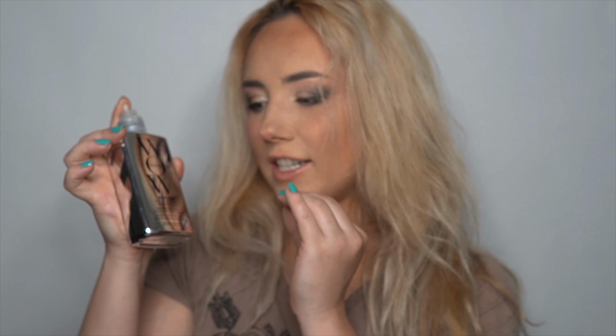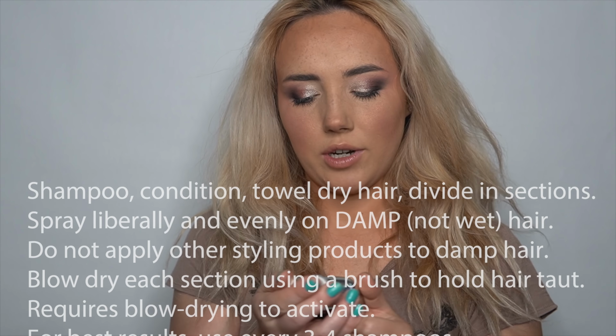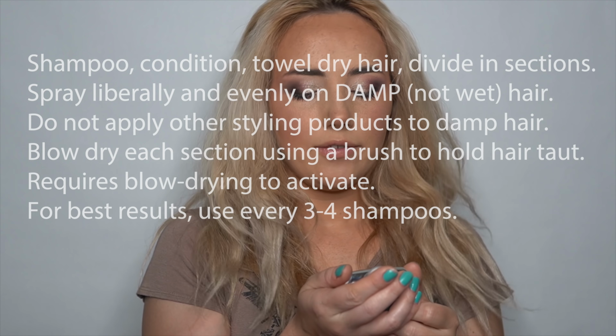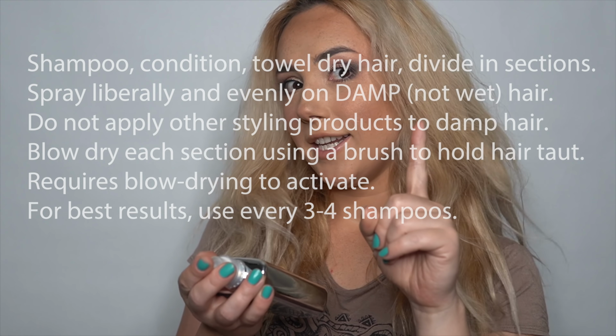and prepare for afters. It's a heat activated top coat that's supposed to last up to 3 washes, and it's supposed to make your hair shiny and glossy and mirror-like. Shampoo, condition, towel dry hair, divide into sections. Spray liberally and evenly on damp, not wet hair.